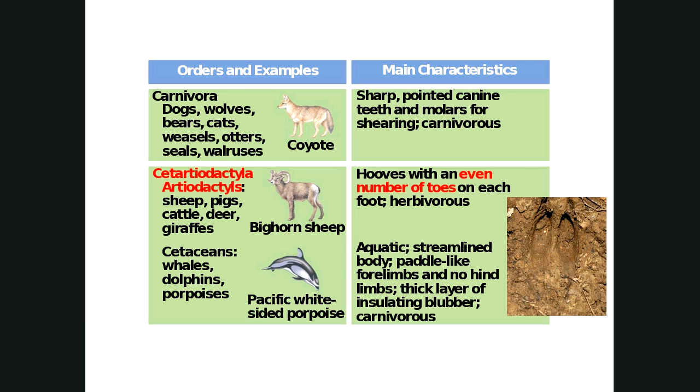Of course, the carnivore group, I could talk about that forever. Some of my favorites, but there's a couple of groups I want to talk about for a second. The artiodactyls or cetartiodactyls. The artiodactyls are like the deer. They're organisms with even numbers of toes. Now, I'll get to the porpoise in just a second. I'm going to go back two slides.